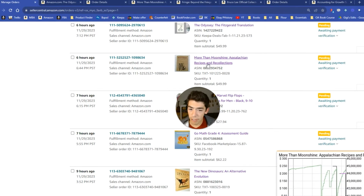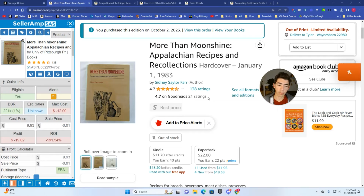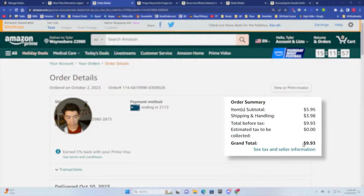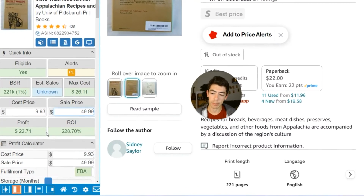All right, so right under that, we have More Than Moonshine, which also sold for $49.99 6 hours ago. Here's the book right here. This was published in 1983. You can see I bought it on October 2nd for $9.93. And again, if I put in that sales price, $49.99, you can see I made a $22 profit and a 228% return.